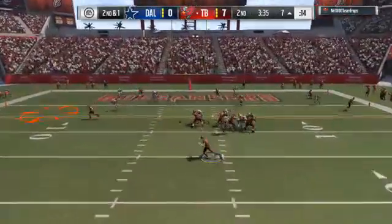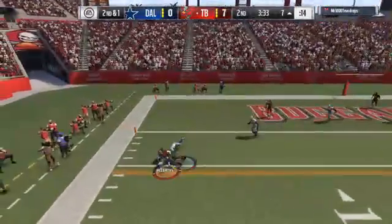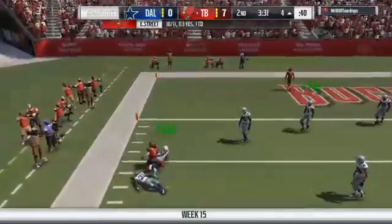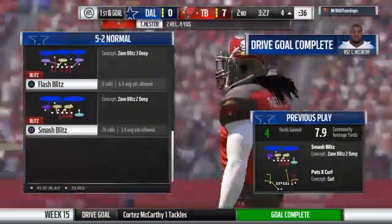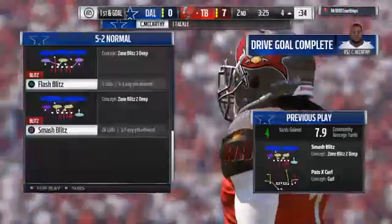Now they'll throw here out of the gun. Throwing for his running back, and he's got him, complete. And the stop will come inside the 5 at the 4. 4 yards on the play, and that leads to the first and goal.